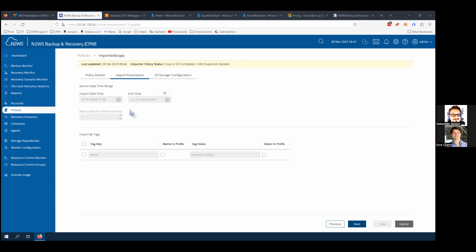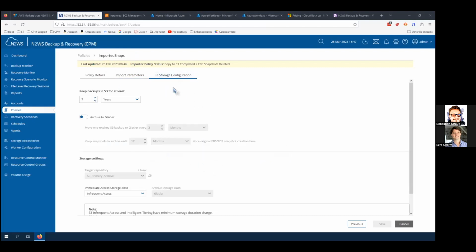That means we're going to scour through your snapshots in that time frame. Then we can also be more selective if you're saying, well, there are certain tags attached to these snapshots, that's how I want you to collect them and put them into the appropriate backup policies. You can do that as well. And the S3 storage configuration works exactly like I just showed you earlier. You have the ability to put it into S3, you have the ability to put it into Glacier, and remember down here, this is where you can choose which storage class we are going to use.